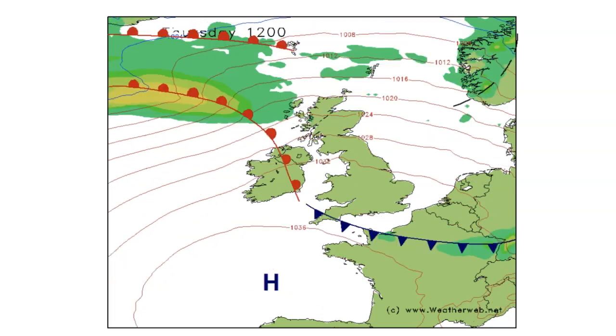Okay then, where are we? That's what I want. No, it's not. This is what I want. The forecast chart for Thursday.